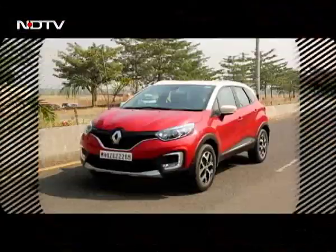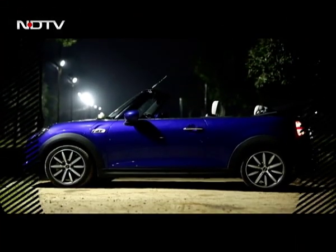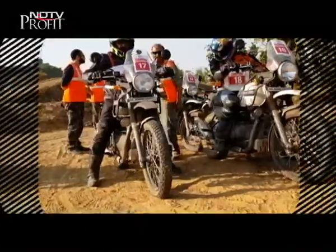Let's get straight into our show, and here's what we have in store for you today. Renault Captur Petrol driven, Mini's facelifted convertible Cooper S, and some fun on Royal Enfield motorcycles.